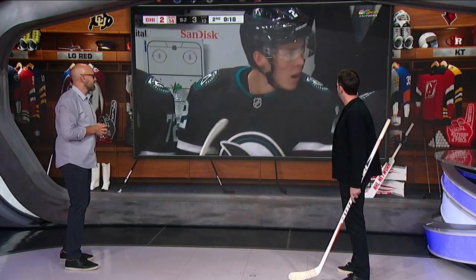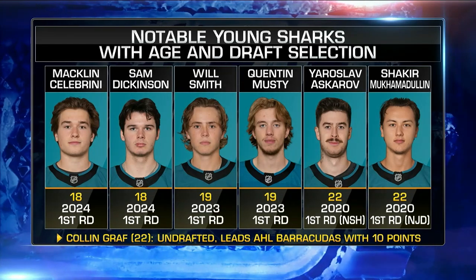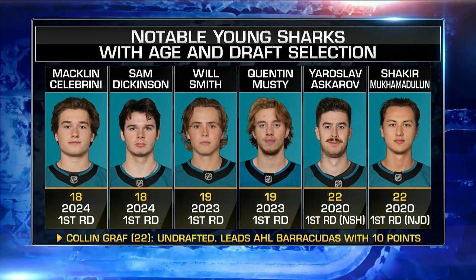And then look at him again. Look at the kid. Just relax. It's an easy game. Just relax when you can shoot it like that. And I mean, this is important. You know, we look at this core. It's a development year for the San Jose Sharks.